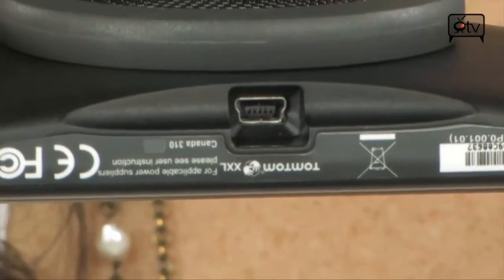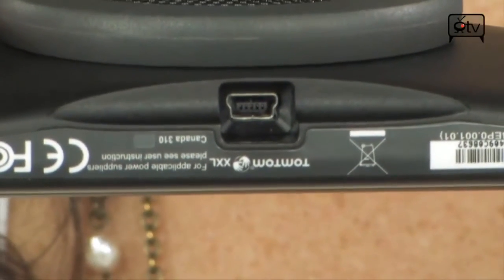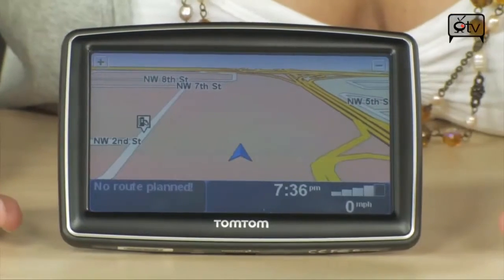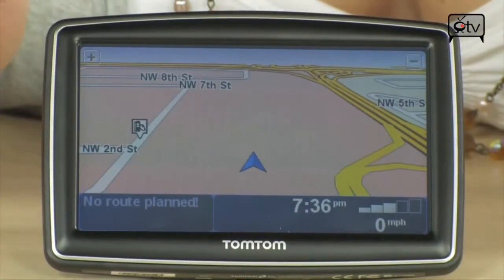All right, so let's take a tour of this TomTom XXL GPS, and I'm going to tell you more about it. This is the USB port. You can use this to charge with your car charger or connect it to your PC. So here we are. We are looking at the main screen, and as you can see, the colors are bright because it's daytime, but the colors will turn darker when it's night. It automatically knows. It's pretty cool.